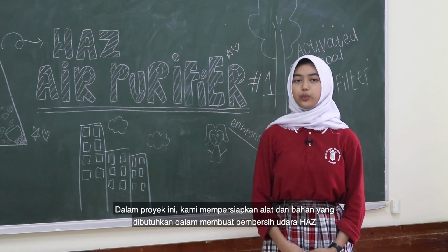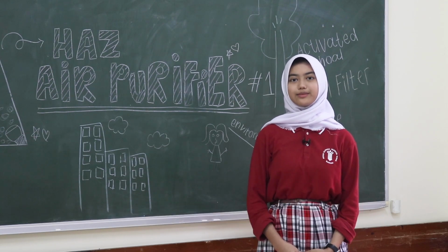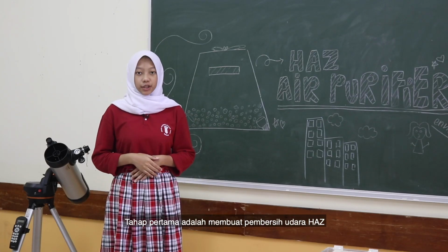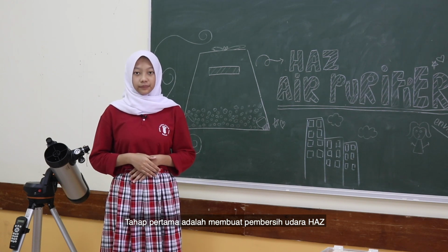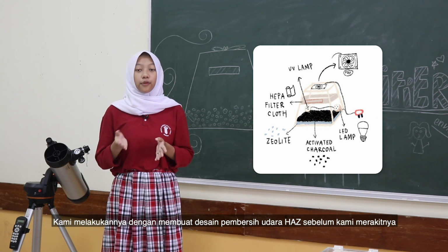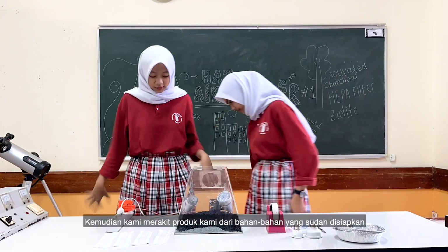In this project, we prepared the tools and materials needed to make the HAZ air purifier. This project was conducted in 4 stages. The first stage is making HAZ air purifier. We carry out by designing our HAZ air purifier before we assemble it. Then, we assemble our product from the materials that have been prepared.